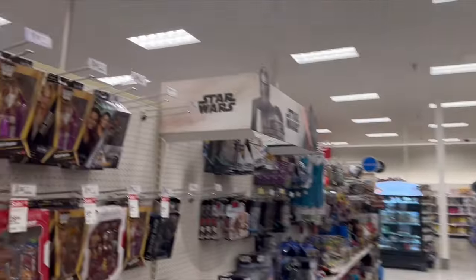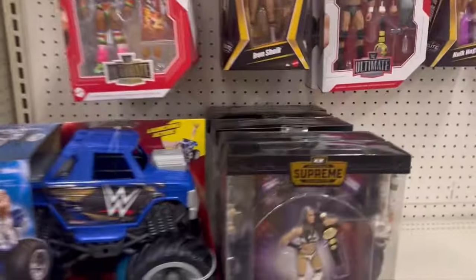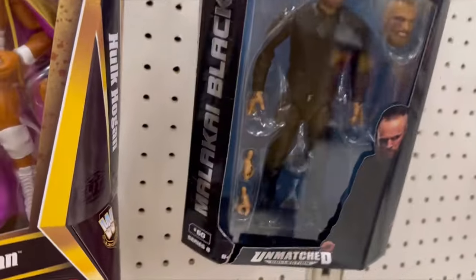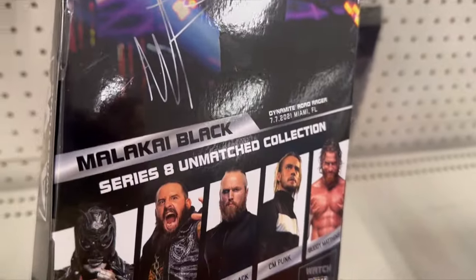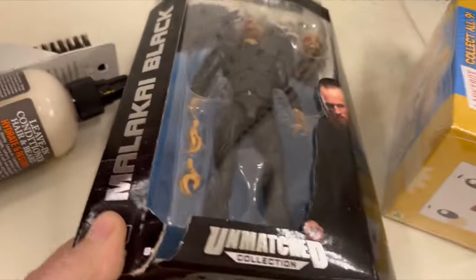All right, guys, we found the toy section. We're going in. What do we got over here in Wrestling Land? We get a stack of Britt Baker Supremes, some Triple H. Oh, we do have one Malachi Black, but his box is ripped. No. Really want this House of Black wave. There is not a miss in this wave. And this box has a rip. And that bums me out because I really want these figures, but I want them in box for display.